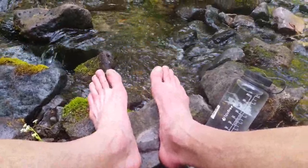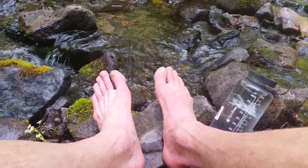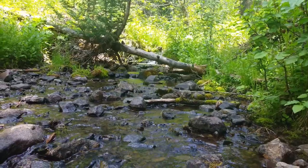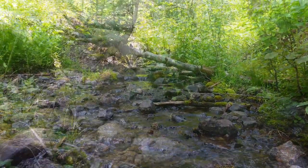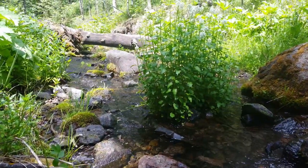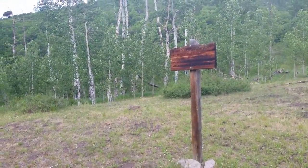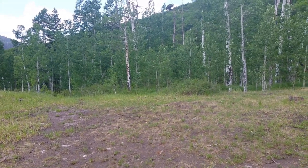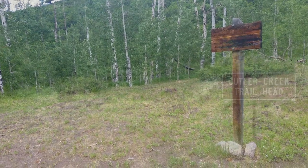Last 5-6 miles are all downhill. Oh, legs a little tired, as I mentioned. I'm getting a little sore. Alright, here we are, our last trail on the Cutler Creek trailhead. Looks down that way, about a mile. And this hike is over, except for the bike ride up to the start.